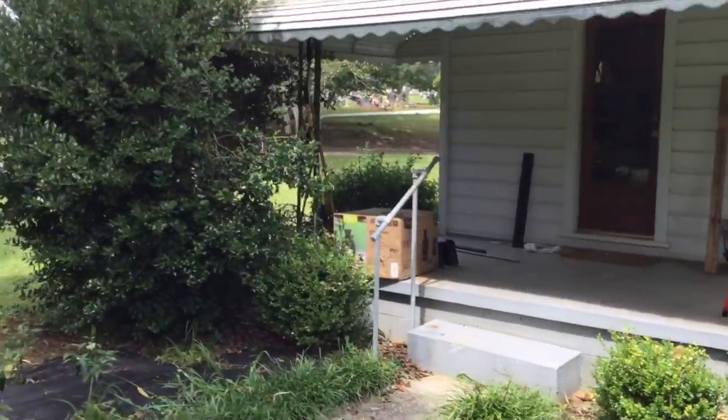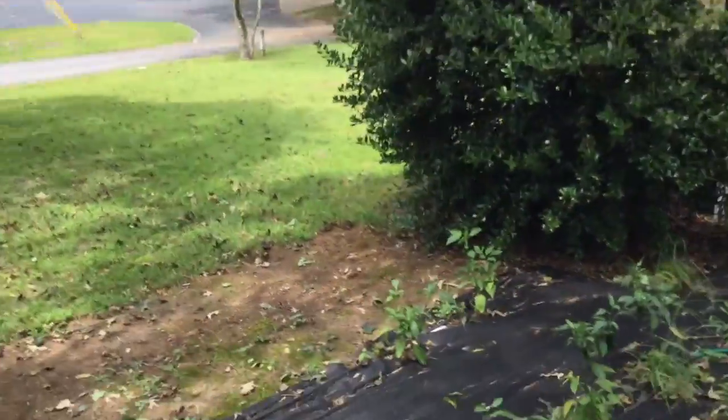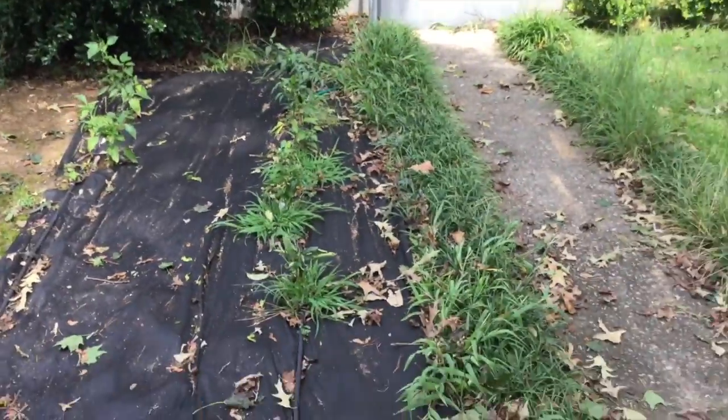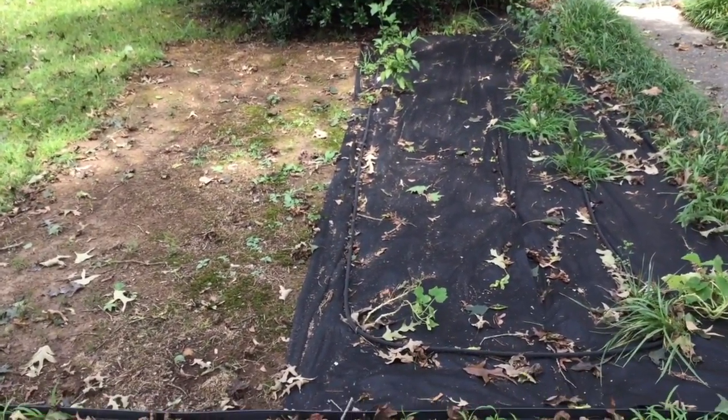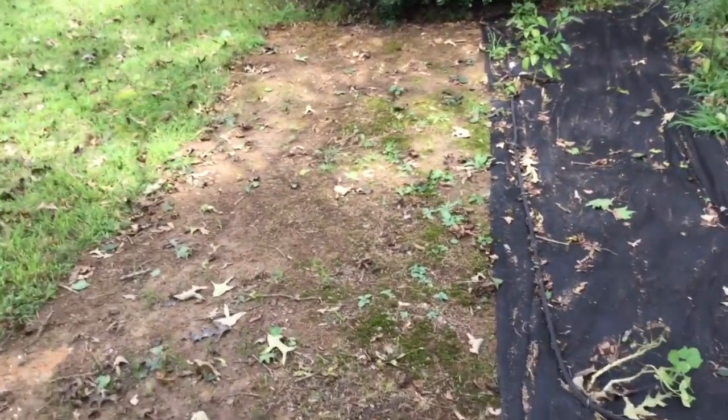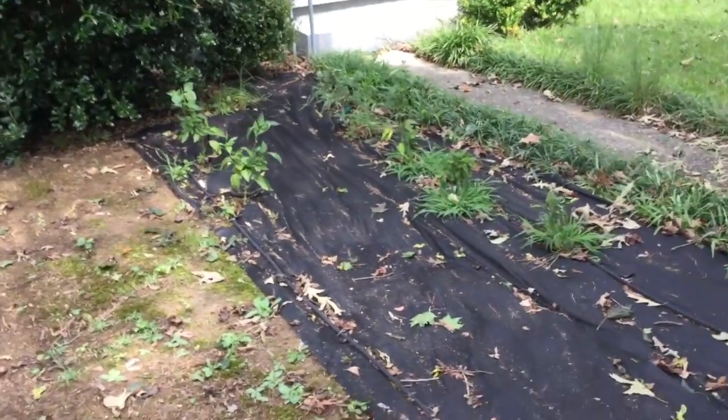That is about all I got. Got a small garden going here. Didn't work out quite as well as I thought it would. It was twice the size and nothing ever grew on the other side, so I just gave up on that side, pulled the cloth up.